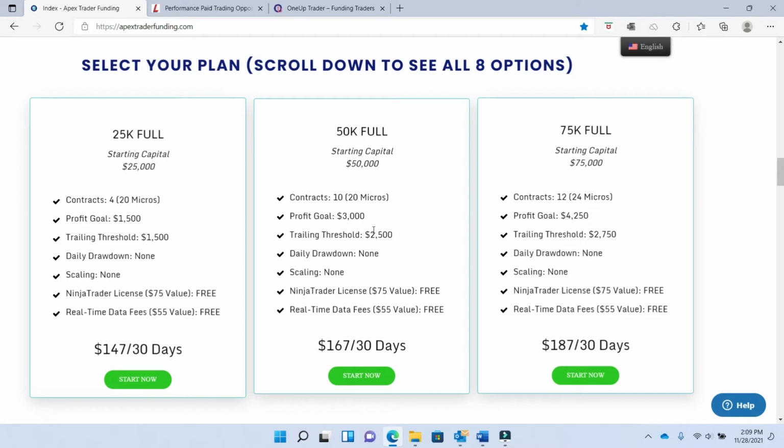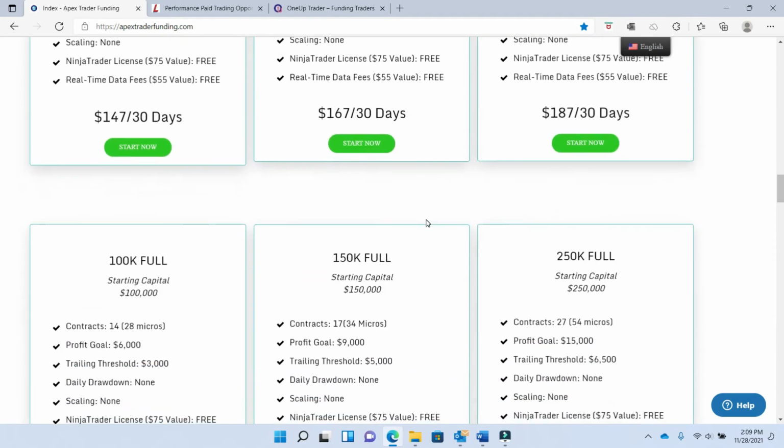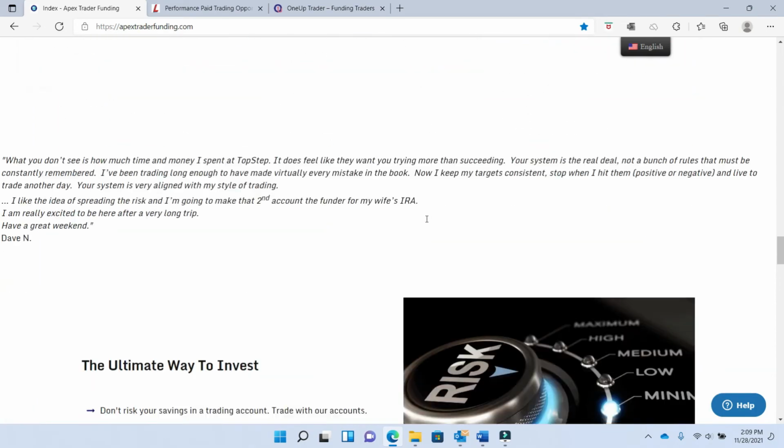They're really only risking this 2,500, because once you make over this 50,000 and you've covered that $2,500 trailing threshold, anything after that is profit to both parties. There's no money at risk after that. So anything over that 50,000, hey, you're going to get paid. Company's going to get paid. And they have a way to protect that.